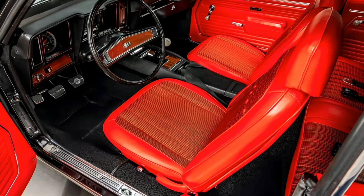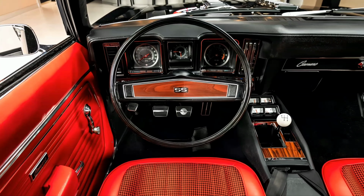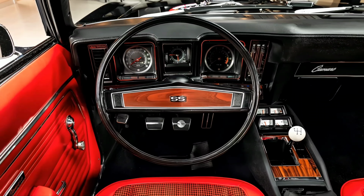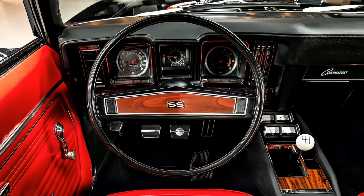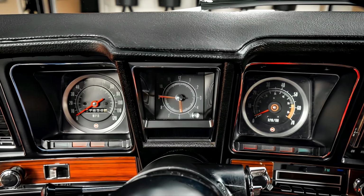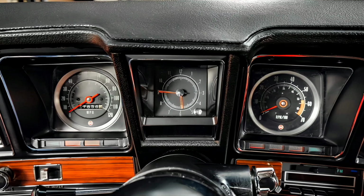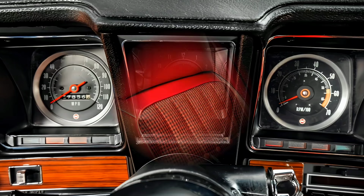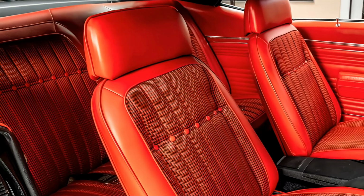Inside, this '69 is sporting a red houndstooth interior, black carpeting, front bucket seating, rear bench seating, front and rear seat belts, tilt column, center console, aftermarket radio, rally pack of gauges on center console, Hurst shifter, spare tire, and ample room in the trunk for your car show essentials.